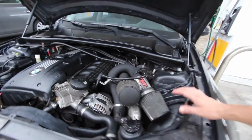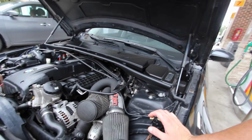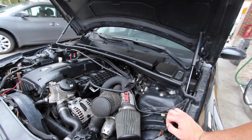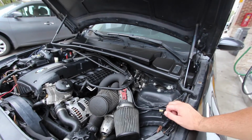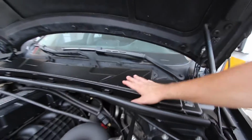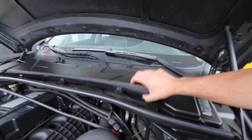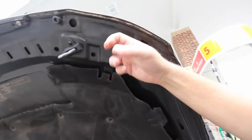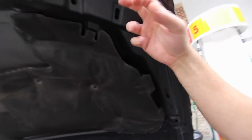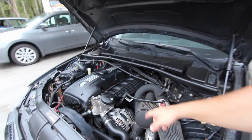But overall, the engine seems to be in decent shape, and it looks like someone definitely did some work to it under there to make this car drive even faster than what it already does. But yeah, not bad, right? Not bad. That's a little loose. Not sure what's going on there. But it definitely was a black car from brand new. It always was a black vehicle right there.